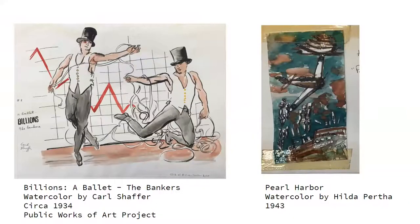So these two watercolors bookend the New Deal years. Carl Schaefer's Billions Ballet shows bankers in front of a stock market chart, and he made that in 1934. And it was under the Public Works of Art program, which was under the Treasury Department. So it was a precursor to the WPA Federal Art Project. On the right, we have Hilda Pertha's watercolor Pearl Harbor, which was made in 1942 after the bombing of Pearl Harbor, and that was near the end of the WPA.